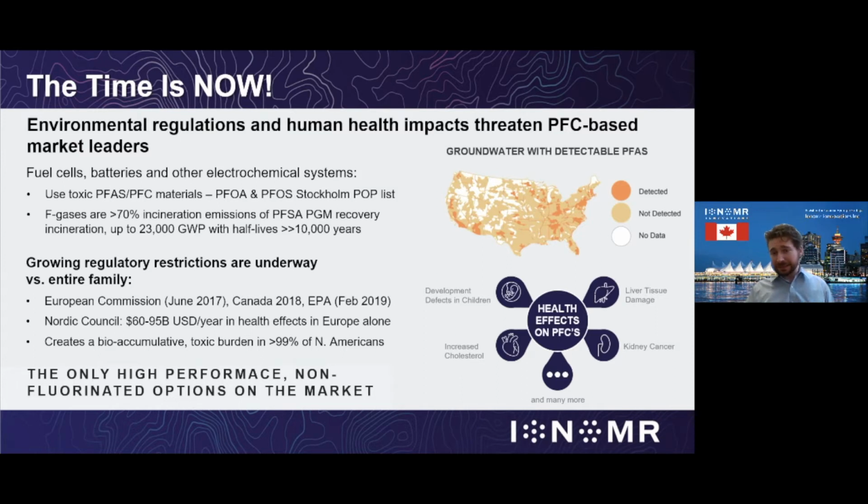Europe estimates $60 to $95 billion in health effects per year. And in the era of COVID, it's important to note that these are immunosuppressants as well as carcinogens and teratogens. So we cannot pump these into the environment in any means. They should be treated like nuclear waste.